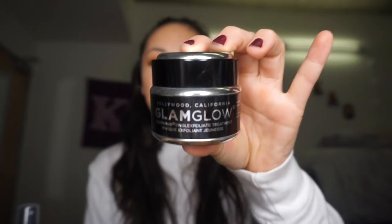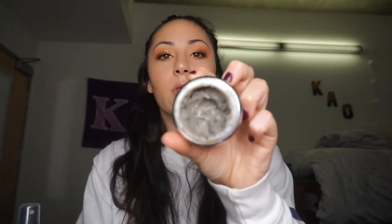Two face masks I want to talk about. The first one is the GlamGlow Tingle Exfoliant Treatment. I literally can't talk today. I love this stuff. This literally clears your pores so well. It does tingle, it kind of hurts a bit. But it's amazing, and it clears your skin and makes it baby smooth.